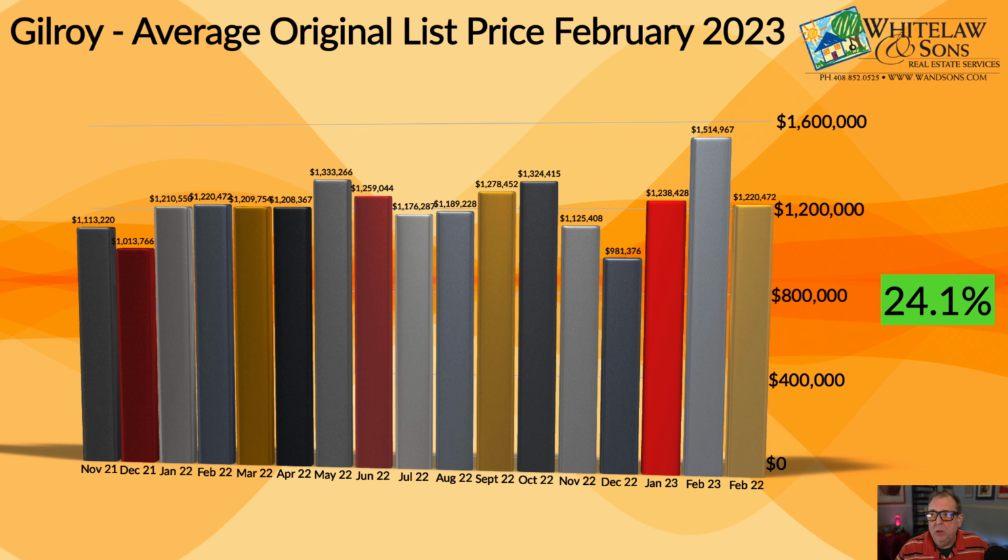Now, if we want to look for trends, again, a month-to-month trend on this kind of number in a small market like Gilroy is a little bit difficult because one very low or very high-priced home, because we're talking about handfuls of homes, can definitely skew these numbers. So relatively flat, but with some very obvious declines over the past 6 months, sort of stabilizing right around 1.1 to 1.2 million in terms of the average original price.